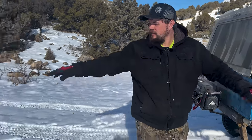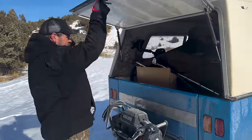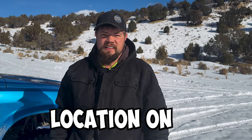When it's nice, flat, level, maybe an inch of snow. There's way more than an inch, but way less than what's up there. To tell you guys the worst part of all of this: when we were up there, my phone was still getting text messages and calls, but for some reason the location is off and it's on silent, so we can't hear it. Hopefully we can find it. That's why we're taking metal detectors. So moral of the story, never have your phone on silent, and have your location on.